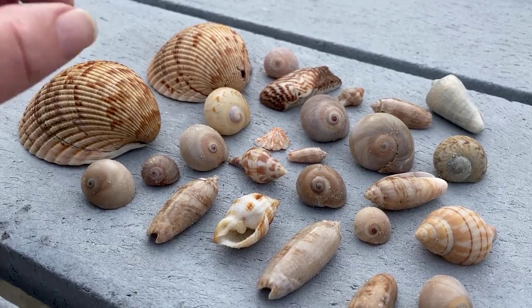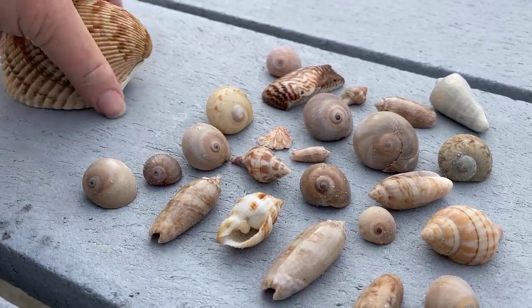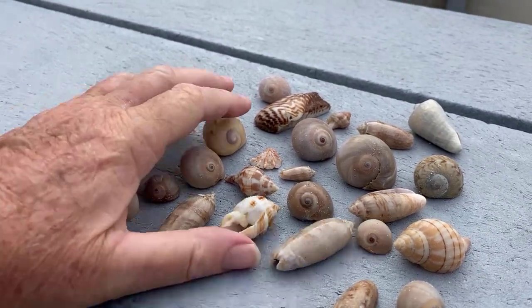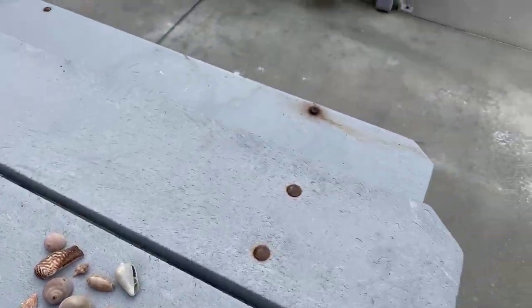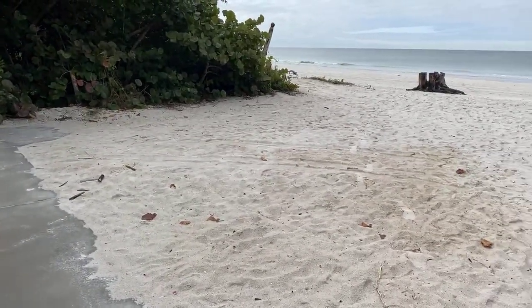I'm gonna put everything back in my pocket, head back down the beach. Hopefully I won't lose those little baby shells. Load up here.